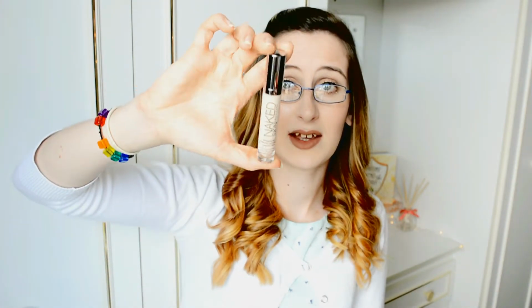And yeah, I managed to pick up the Naked Skin Urban Decay Concealer, and I am shaking that so much. I bought it, I have it on today. I am freaking amazed with it. I got it in Fair Neutral, the lightest shade. Looks like this. Cute little silver top. Their packaging is so gorgeous.